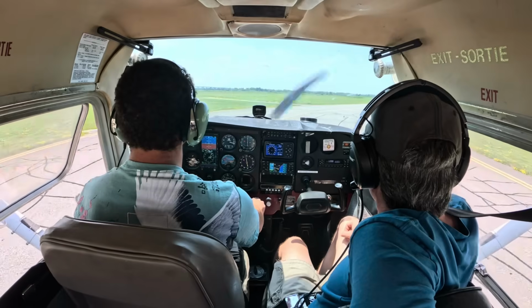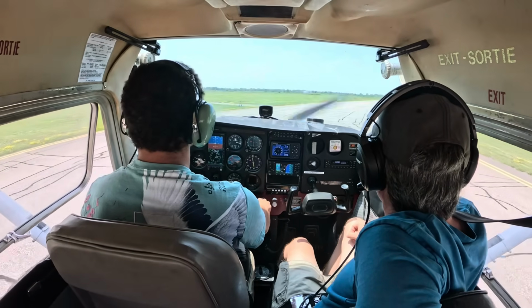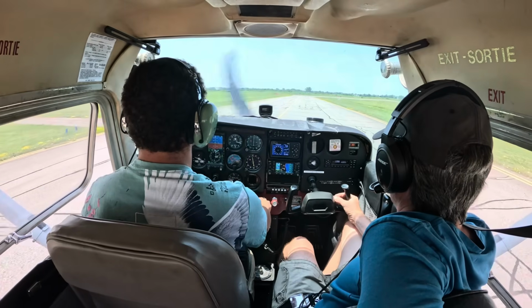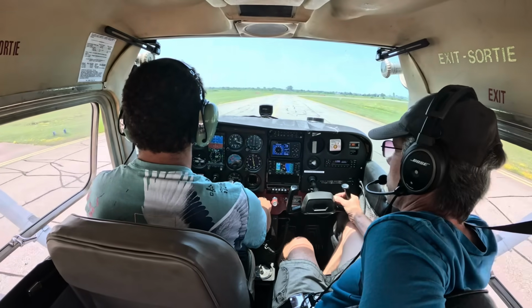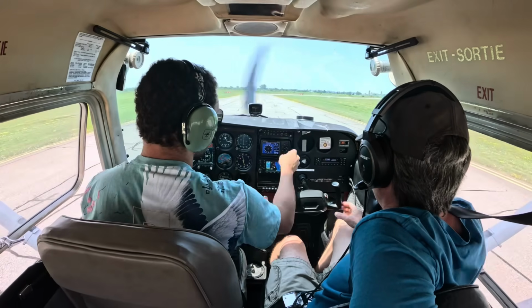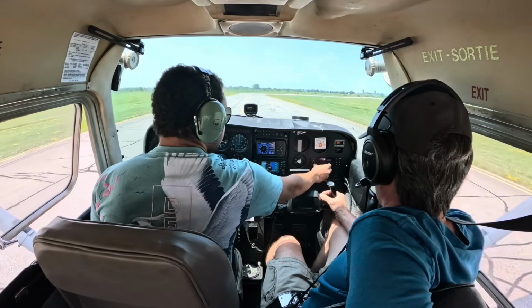Foxtrot Victor Sierra, are you able to hold short runway 01 on Alpha? We will hold short of runway 01 and 06 on Alpha, Foxtrot Victor Sierra. Roger, thanks, and you can squawk 1261. We'll squawk 1261, Foxtrot Victor Sierra.